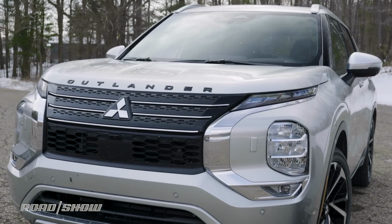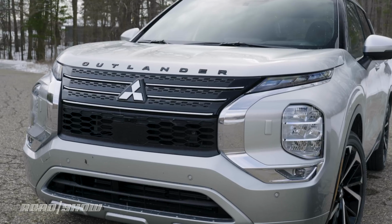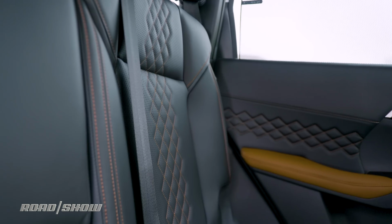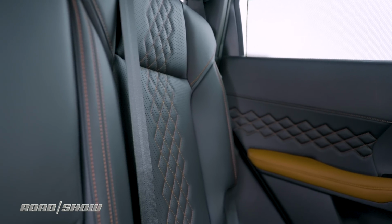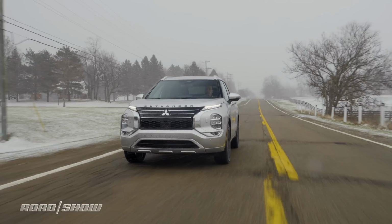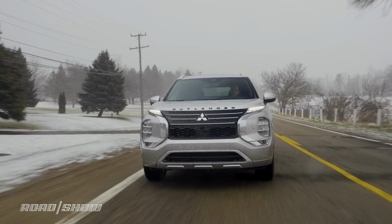This Mitsubishi shares the same structure, powertrain, and other hardware with the Rogue, but the tuning is totally different. It also features unique materials inside, and it should be more responsive to drive. Oh, and the Outlander is built in Japan instead of Tennessee.